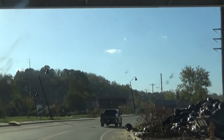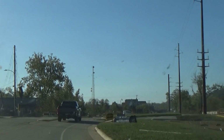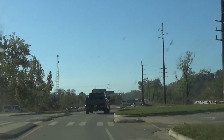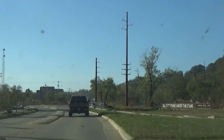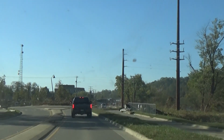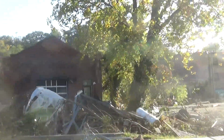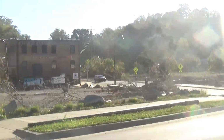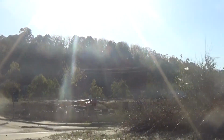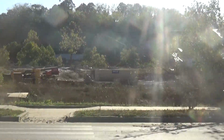Sorry about the sun. It's going to be a little bit of a problem, but then we're moving on down here. I'm not going to go up into the River Arch District this way. The vast majority of all of this area has been devastated by the storm. Now you can look over here, right here, and see exactly some of the stuff it did going down here.